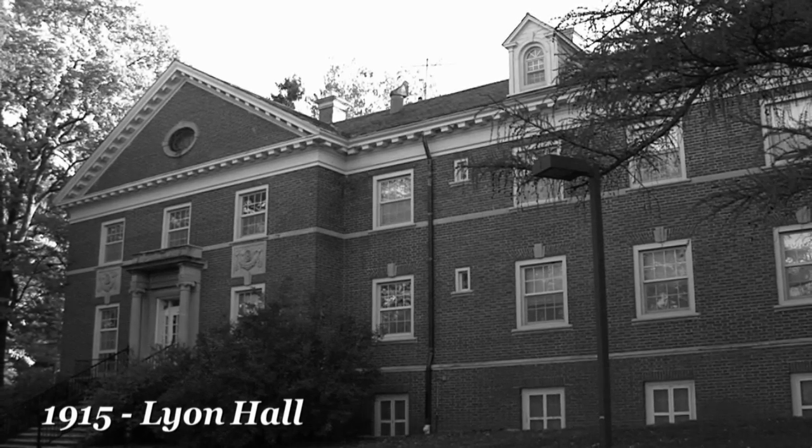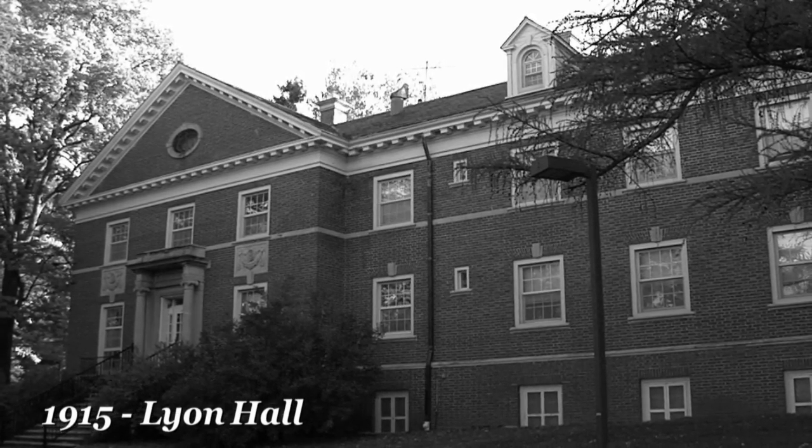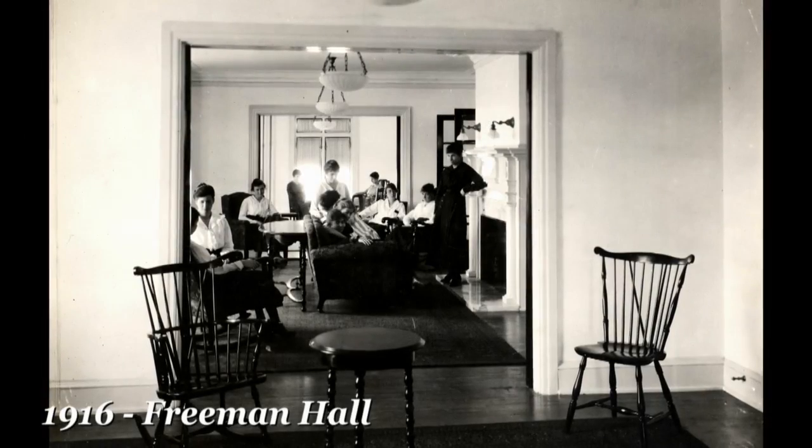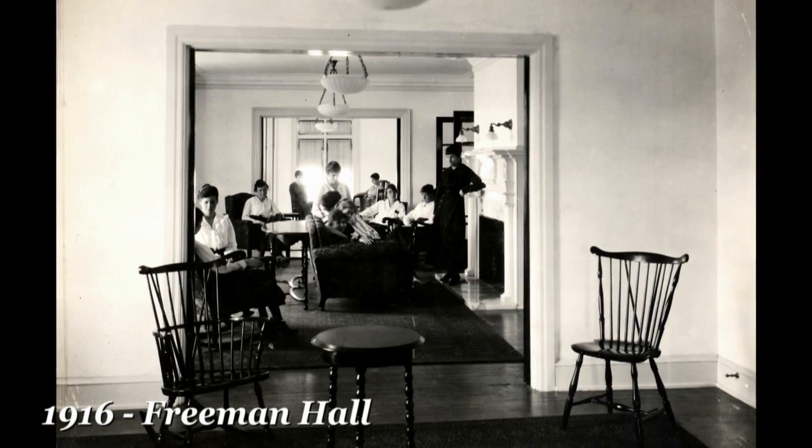In 1915, the doors of the first unit of a new residence hall opened with Lyon Hall. Students wanted a cottage system of small buildings that housed small numbers of students, each with its own dining room and parlors. Freeman Hall opened in 1916 and was very similar to Lyon.